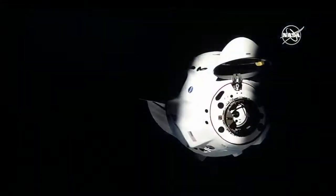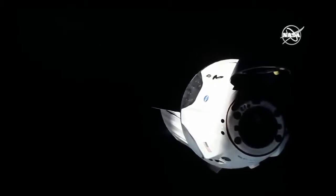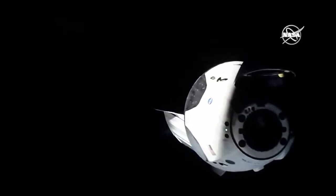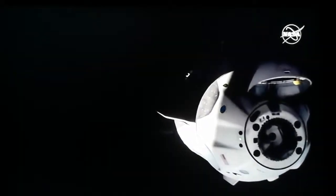We are just 60 meters away, continuing to close in, just about 40 meters to go until we're at that hold point. Should get there in just over 2 minutes. Meanwhile, teams in Hawthorne and in Houston doing their internal go-no-go for docking. They're going to get all the teams polled. Once everyone's go, we'll be able to give Dragon the final go-ahead for the vehicle to autonomously fly in and dock with the International Space Station.